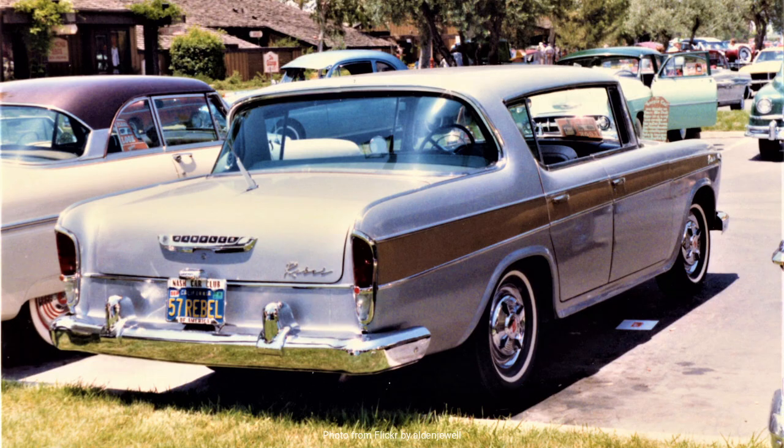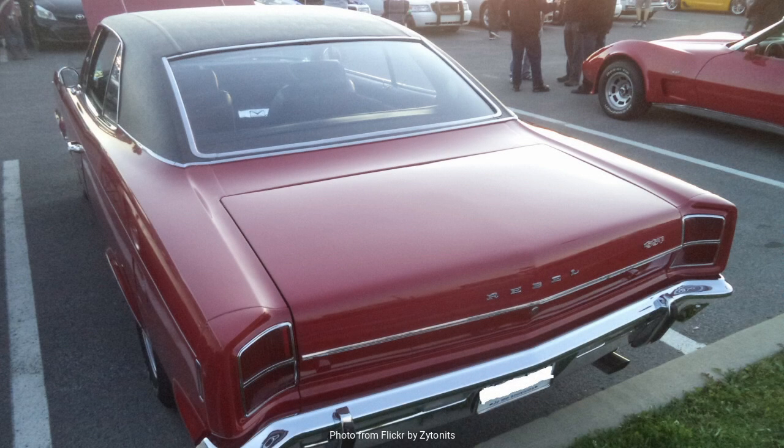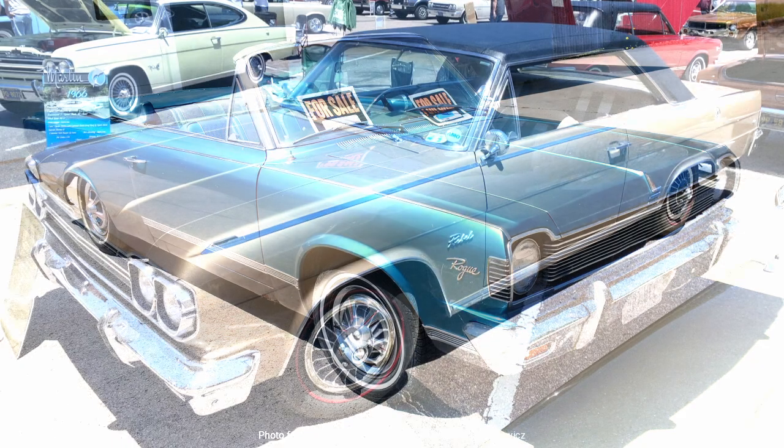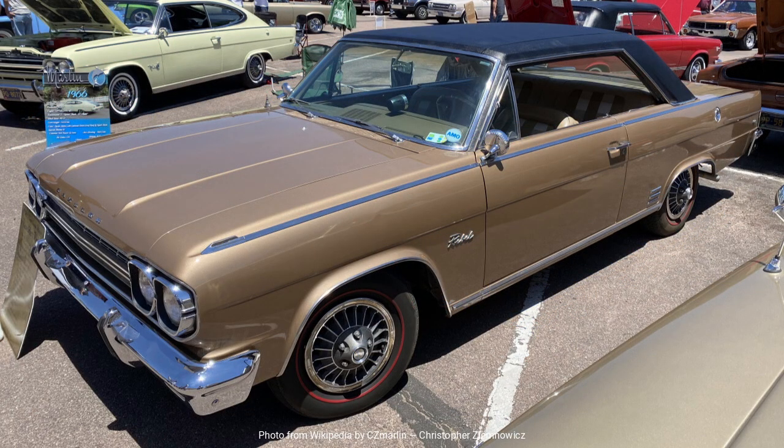Design-wise, the Rebel reflected the stylish, yet functional ethos of the late 1950s. It featured a sleek, streamlined body with subtle fins and chrome accents that were popular at the time. Available in only one color, a metallic silver with gold anodized aluminum trim, the Rebel was a head-turner. The choice of a single color scheme might seem limiting, but it served to underscore the car's unique status. The interior was equally impressive, offering a spacious and comfortable ride with features that were considered luxurious for the period, such as a push-button automatic transmission and an optional air conditioning system.